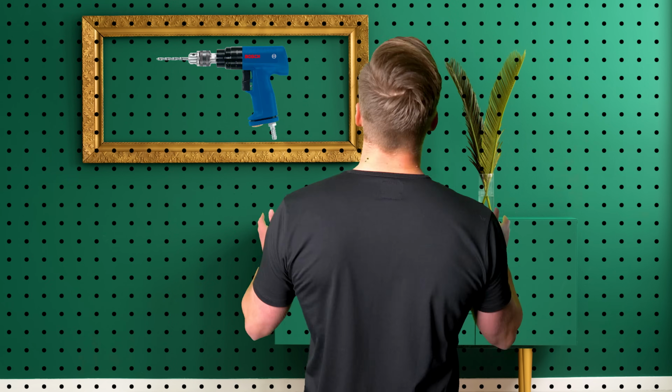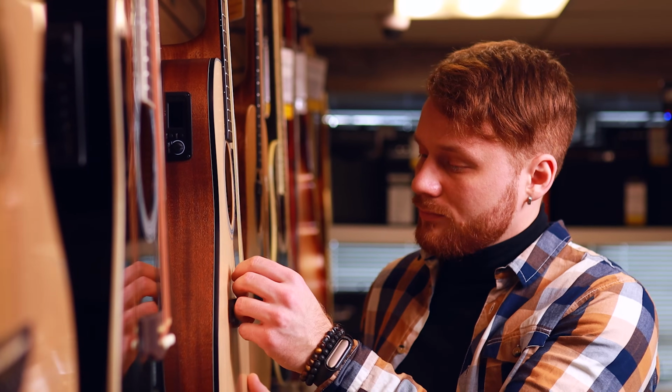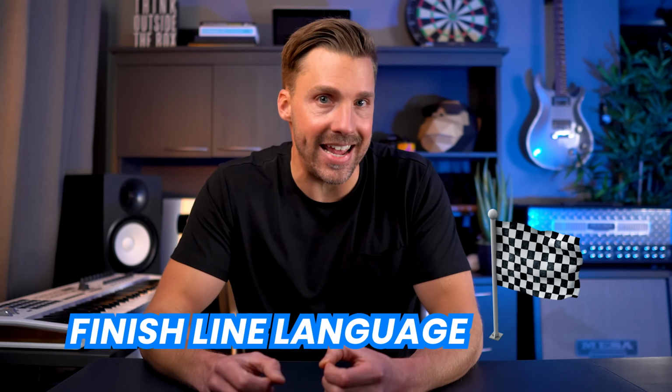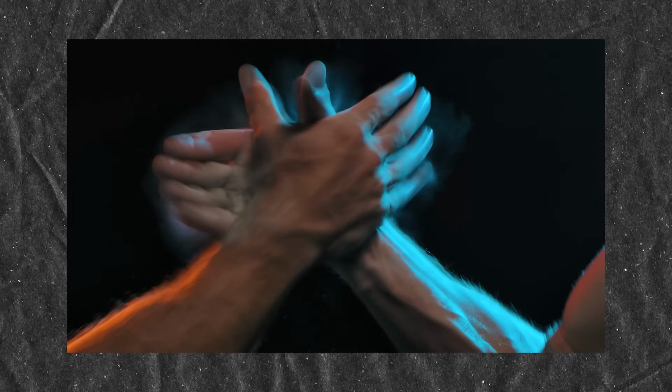But we could take this a step further, and we should, because people don't want quarter-inch holes either. So what I'm thinking here is we just fill it with as many quarter-inch holes as possible. Yeah, that's perfect. Rather, people want to hang a picture, or a shelf, or a guitar, or anything else that people hang on walls. And this is where finish line language comes in, which is all about highlighting the end state, the end result, the outcome of whatever service that you provide. How will they be better, or healthier, or stronger, or wealthier, or whatever.